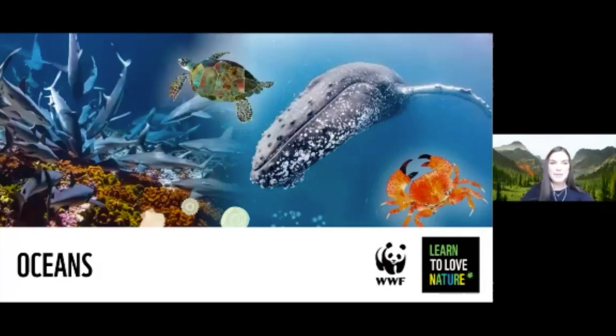And you can see here the marine turtle, which has been swimming in the oceans for hundreds of millions of years, since there were dinosaurs walking on our planet. And you can also see here the humpback whale. And later we're going to be talking a little bit more about the humpback whale and how it's inspired an incredible invention.